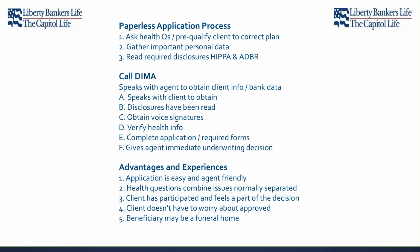So some of the advantages and experiences. Application is easy and agent friendly. Health questions combine issues normally separated, which is a really important thing. The client participates in the process and feels like they're part of the decision. The client doesn't have to worry about whether or not they're going to get approved, and the beneficiary also may be used as a funeral home, whereas other carriers frown upon that.